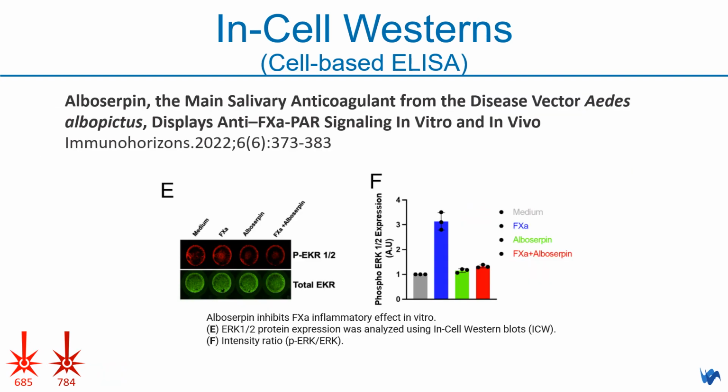In this example, in-cell Westerns examining ERK expression were imaged in the near IR with the Sapphire FL as part of a study involving mosquitoes published in Immunohorizons. When possible, it is best to detect weak or low abundance targets in the NIR to ensure highest sensitivity.